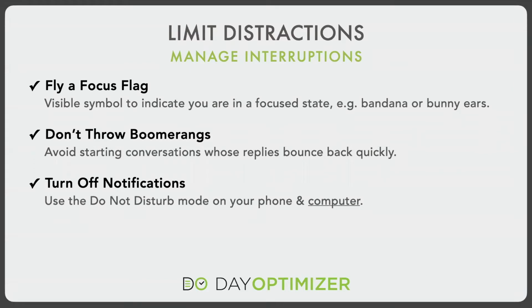And we'll get into later on our circadian rhythms and when during the day we can handle interruptions and when it's best to limit interruptions.